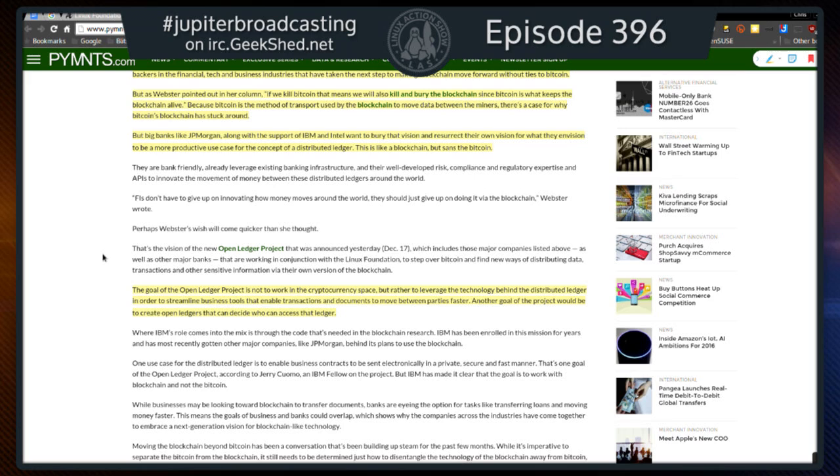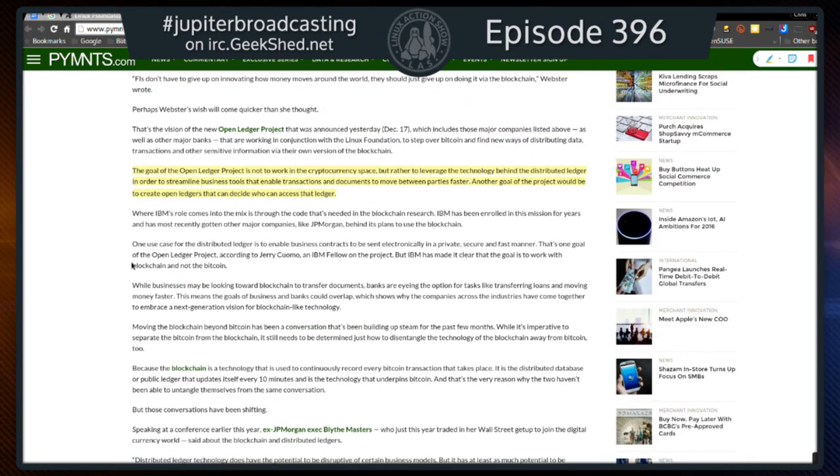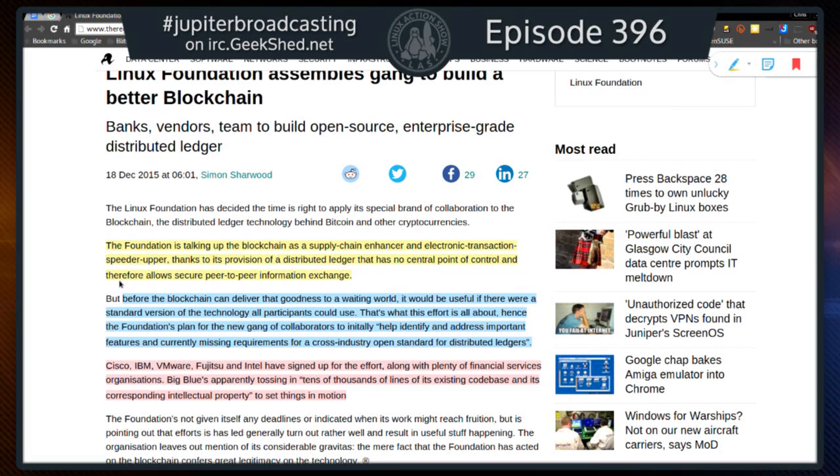Another goal of the project would be to create open ledgers that can decide who can access that ledger. So they want to take what a bunch of geeks built, corporatize it and monopolize it, and then redistribute it and tell everyone it's the new standard. And what's a little weird about it is that the Linux Foundation is the one getting in on this, right?